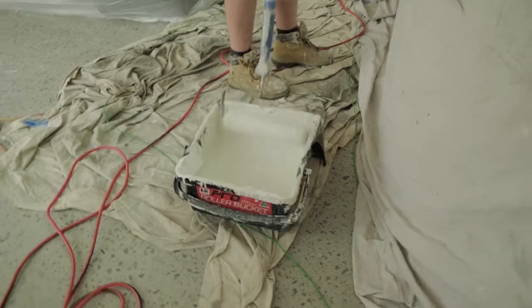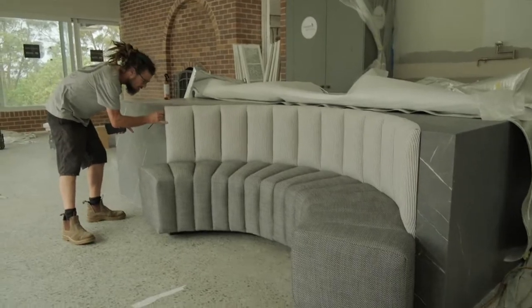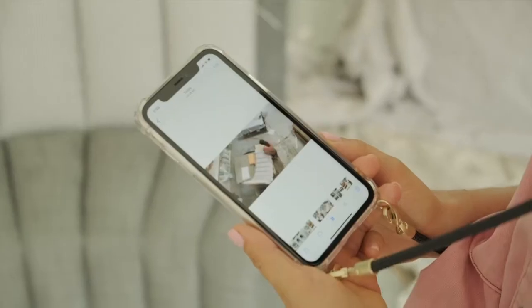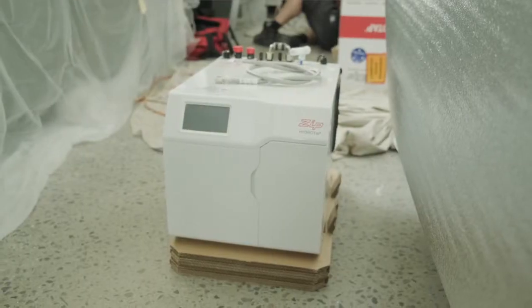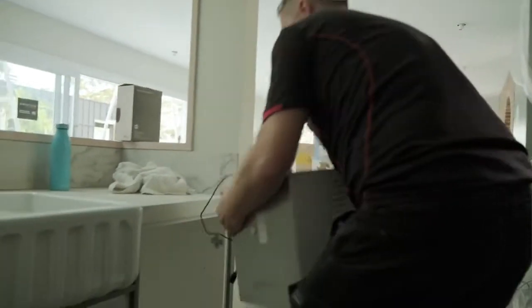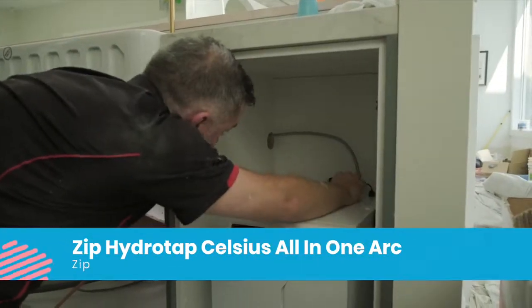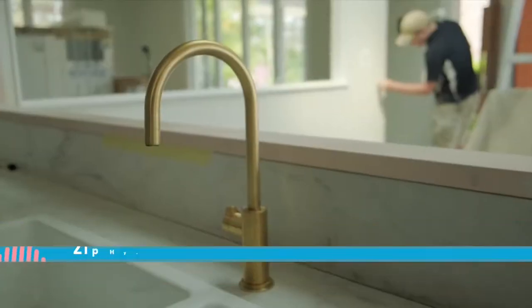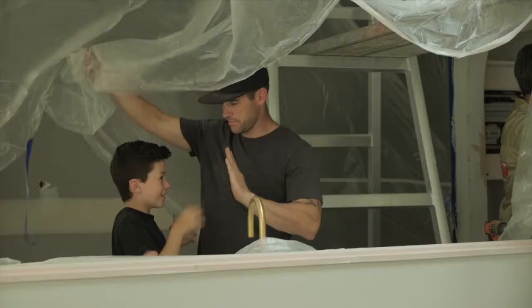We had painters, we had our tilers who were grouting. We had this amazing bench seat go in, which we've been waiting for a long time. We had our zip water tap go in, which I have been waiting for about 10 years for. I'm so excited about this zip hydro tap. Boiling, chilled and sparkling water. Even matching a tap with our style was a breeze too.